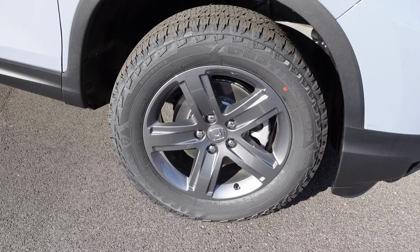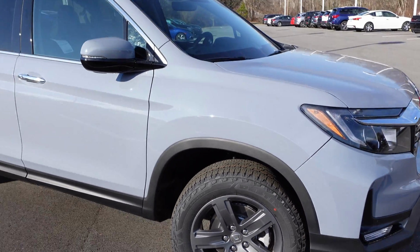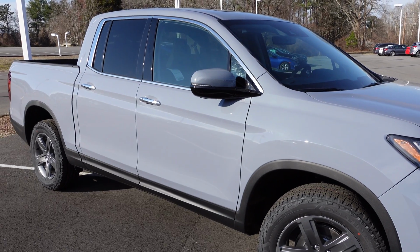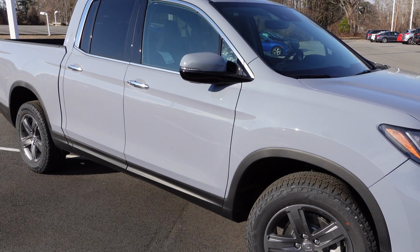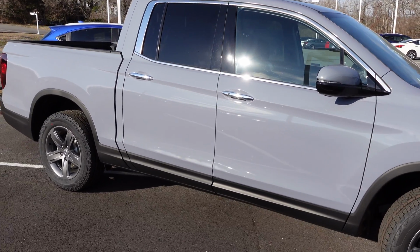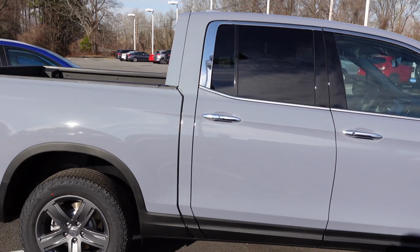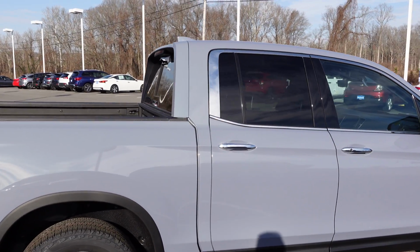Very nice wheels. These are 18-inch wheels. Nice meaty tire here, and they do fantastic in the snow and all-terrain weather. Tell me about it, because I know. I have a Ridgeline myself, and we just had a snowstorm, and this vehicle did amazing in the snow coming into work.